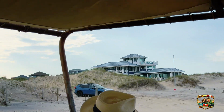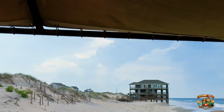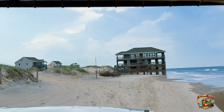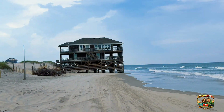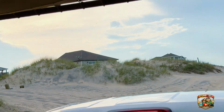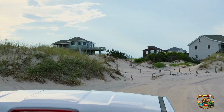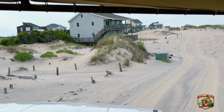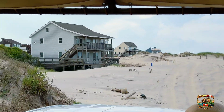Building in this environment comes with unique challenges. The homes are elevated on pilings to protect against flooding, storm surge, and shifting sands. Many are designed to withstand powerful nor'easters and hurricanes that frequently impact the Outer Banks. Despite the presence of these homes, the area still feels remarkably remote. There are no paved roads at this point, and the landscape remains dominated by sand dunes, sea oats, and maritime forests. The result is a community that exists alongside nature rather than replacing it.